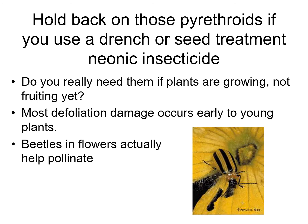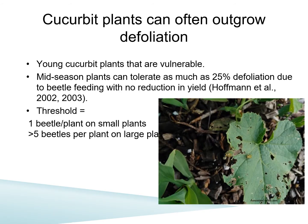The question is, well, it depends what's out there on those plants, but probably cucumber beetles aren't going to hurt you then. There's been research that has shown that most of the defoliation that impacts these crops occurs really early in their growth stage, which the neonic is going to protect against. And also that beetles in the flowers may actually help with some of the pollination.